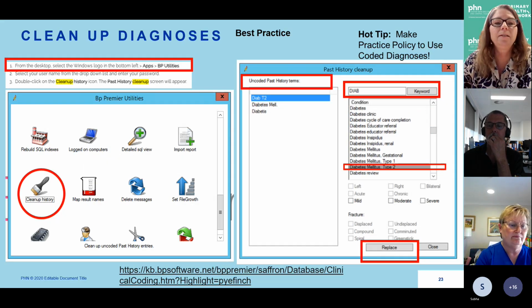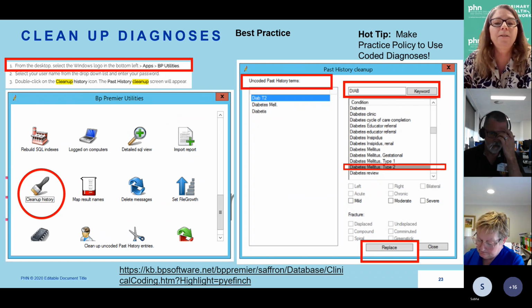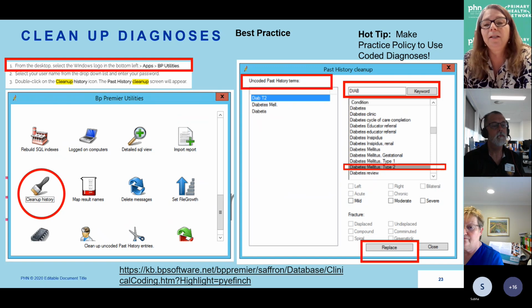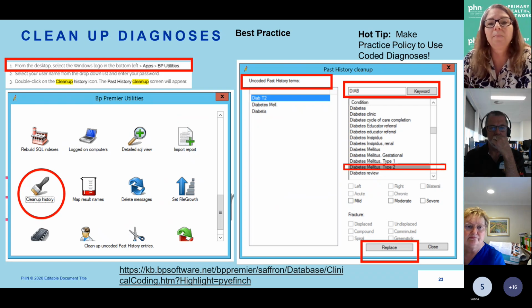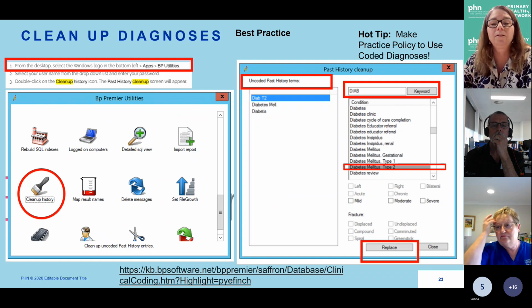Another way of cleaning up these diagnoses that are free typed is either to go into Best Practice or MD, get into the cleanup history, find all the hand typed diagnoses, which is in this right hand box here. For example, in this case, the screenshot is of diab T2. And so what you would do is find the coded diagnosis in the right hand column and select that and push replace. That will automatically replace all patient records in the practice that have been hand typed with that diagnosis to the proper coded one. And you can see there's another one there, diabetes mel and diabetes. So that's a nice way of cleaning up all those hand typed diagnoses.